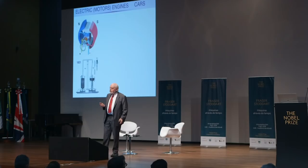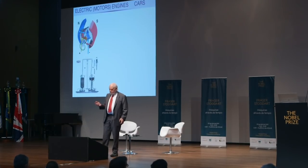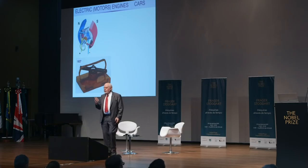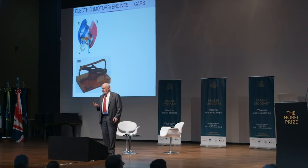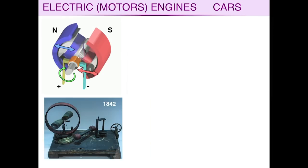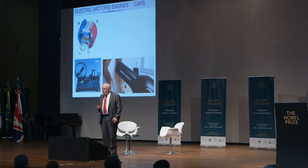Electric motors. Well, here is a device that was first devised by Michael Faraday that shows how to transfer electric energy into motion. Here is the first electric motor that was invented by a Hungarian, János Jedlik, back in 1827. Here is an example of an electric motor. It was a gift of James Joule to Lord Kelvin back in 1842.